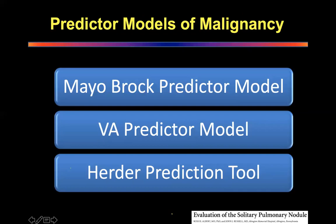Exam going people, please write this down, because we actually ask you in the exam, what are the quantitative and qualitative models for predicting malignancy in a solitary pulmonary nodule? This is an MCQ, okay? There are three models available. In fact, there are many models, but the guidelines, particularly the BTS, have looked at the Brock predictor model.